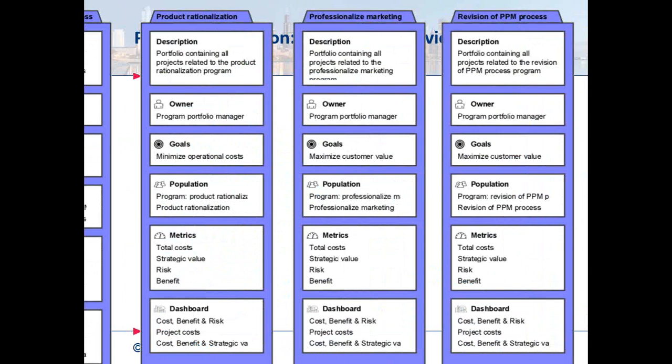And then finally, you want to have the dashboards that show you the right pictures. Nice, colorful graphs that give you the overview that you need to make the right decisions. These are just some pictures from our own portfolio management solution. But you can imagine that this is the kind of information that you always need to have for portfolio management purposes.